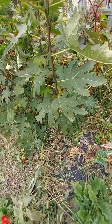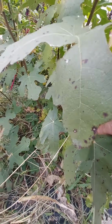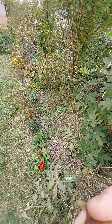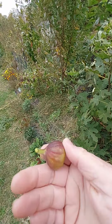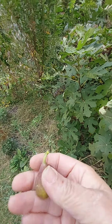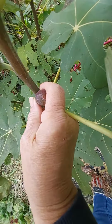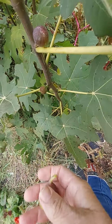Let me check on this. This one is purple. Oh, I think it got ripe too soon. So I don't think that one's going to be edible. It's soft like it got frozen. A lot of these are purplish, but I don't think they're ready.